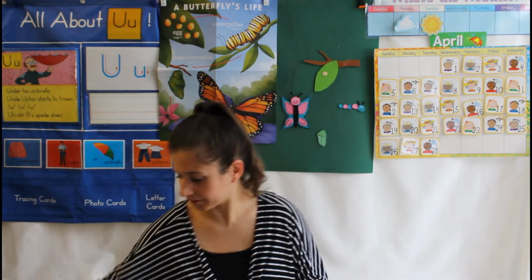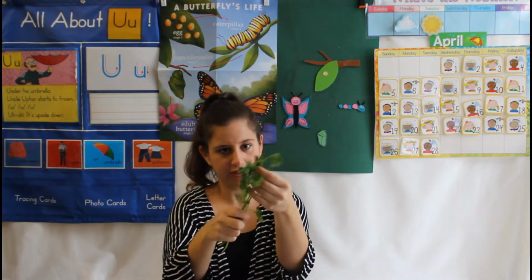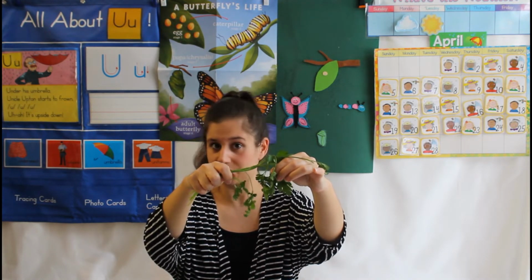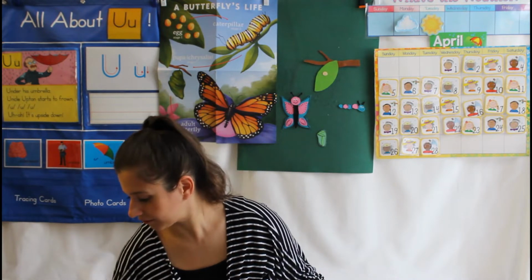They look like a leaf. This is called parsley. Look at the parsley. It looks just like a what? Like a leaf. I love to eat parsley. I like to sprinkle it on my food. You could eat it in a salad.